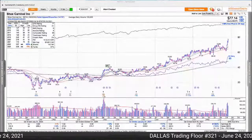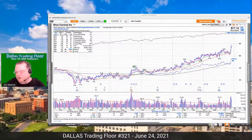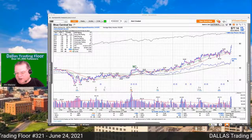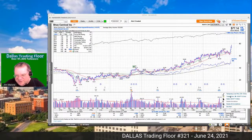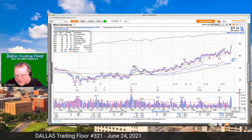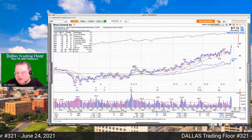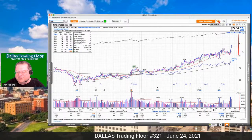there we go. This is Shoe Carnival, and this is one of the reasons: it is going to be splitting 2 for 1 on the 19th of July. So right about here is where it's going to be splitting 2 for 1. Let's just put that in there. That's about the date that it's going to be splitting 2 for 1.